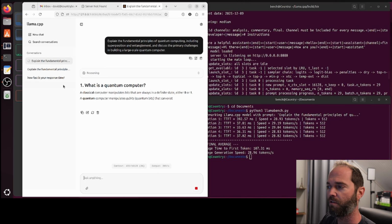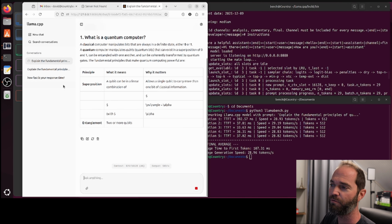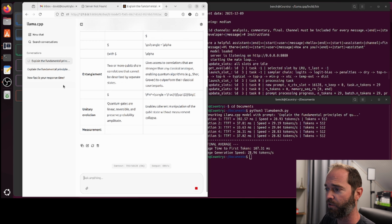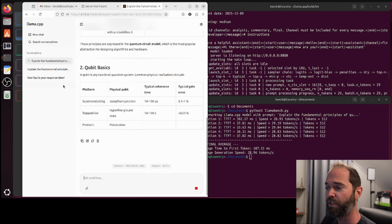And of course it's going to compute its own tokens a second at the bottom. So I mean, it wasn't super fast, but once it gets to the response stage, time to the first token might take a little while, but it's completely usable.